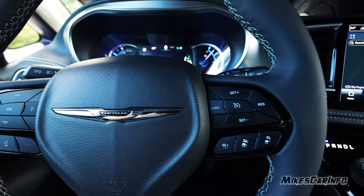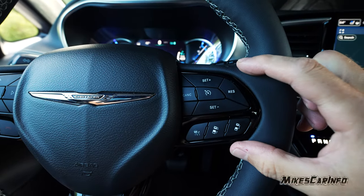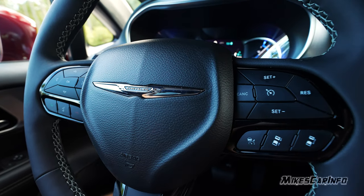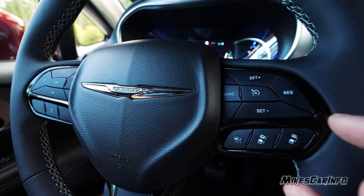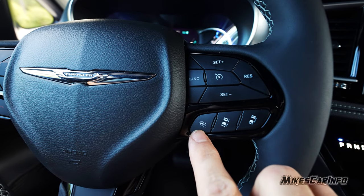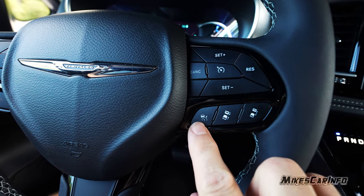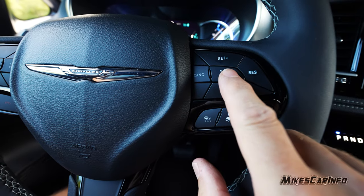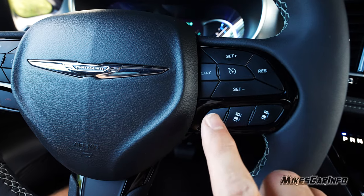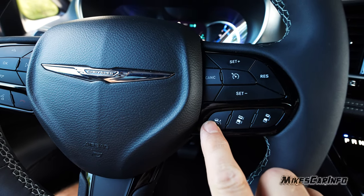So here on the front, on the right side, is the adaptive cruise control. You actually turn it on two ways. If you want regular cruise control, you push that button. If you want adaptive cruise control, you push that to turn it on. If you push this and then push that to turn on the adaptive, it just turns the system back off. So you start off with this if you want adaptive cruise control.